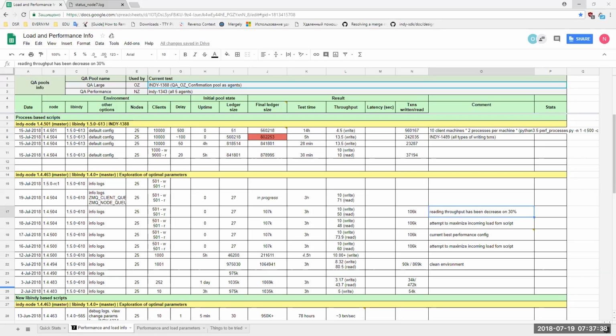At the moment, our best performance results are 10 writing transactions per second and 74 reading transactions per second when the workload is generated by 1,000 simultaneous clients. This workload was generated for 3 hours. Another of our best results is writing transactions for 12 hours at a speed of about 15 transactions per second from thousands of clients. It's good enough for our stability, but not enough for our TDE requirements.